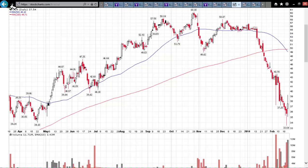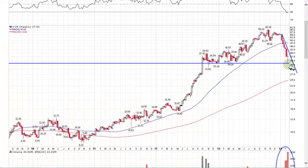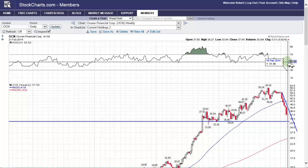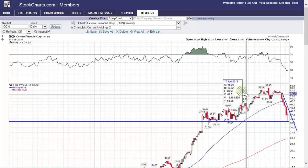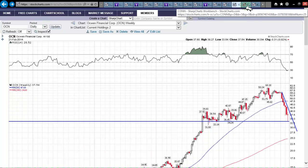So where would I buy this stock? Let's go back to the weekly chart. I would be a buyer on a retest of support, or I would be a buyer on a breakout above the declining downtrend line. And that's not going to happen for a while. So to me right now, there's too much risk to buy it. I would be a buyer, again, on a pullback or a breakout. Until then, I'm a watcher of it. And I certainly wouldn't short it.